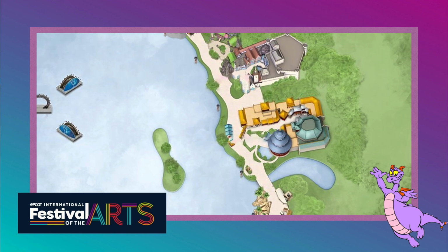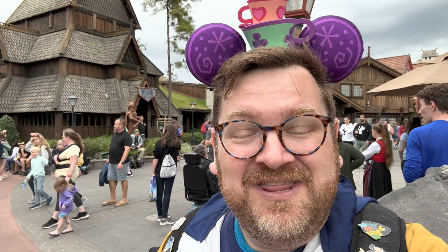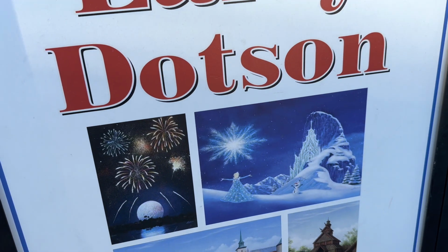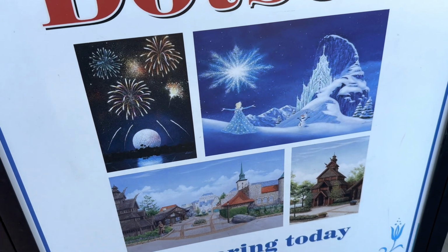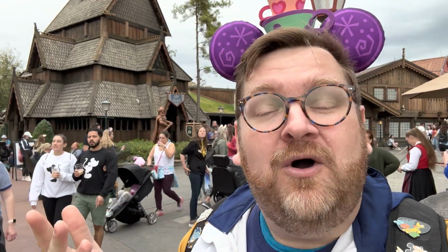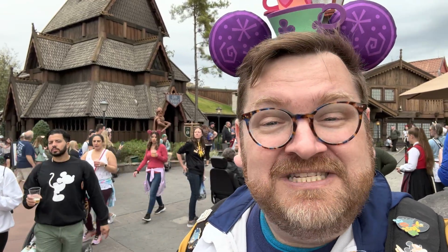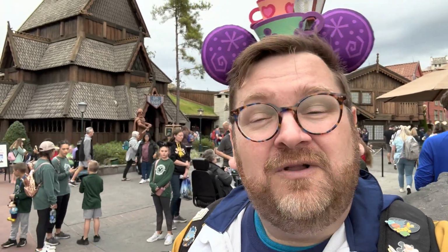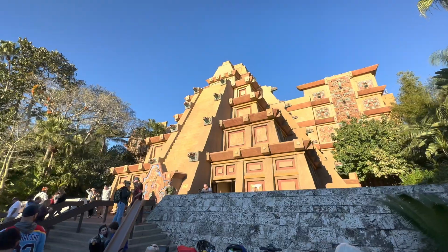Our next stop is Norway. Sadly, no food studio available in Norway this year, but the artist Larry Dotson is showing his work at the Fjording. We're not allowed to show it to you because he doesn't like filming in the booth, but if you're a big fan of Disney resorts, maybe you would like to bring home a painting of your favorite Disney resort or park spot. All of his paintings are very serene and peaceful, and most of them feature scenes from Disney parks and resorts.